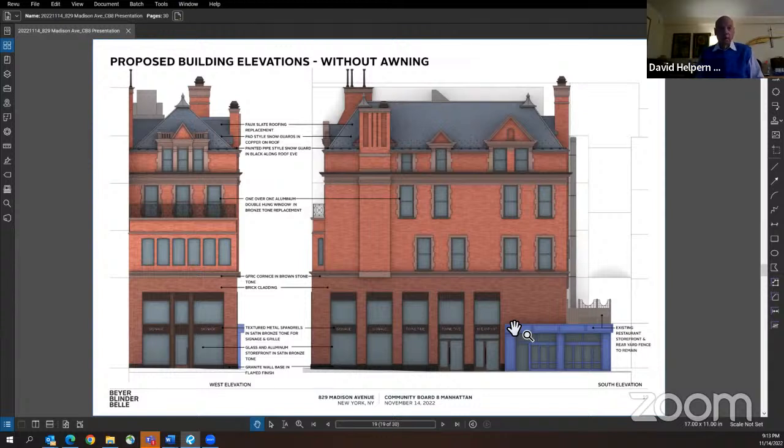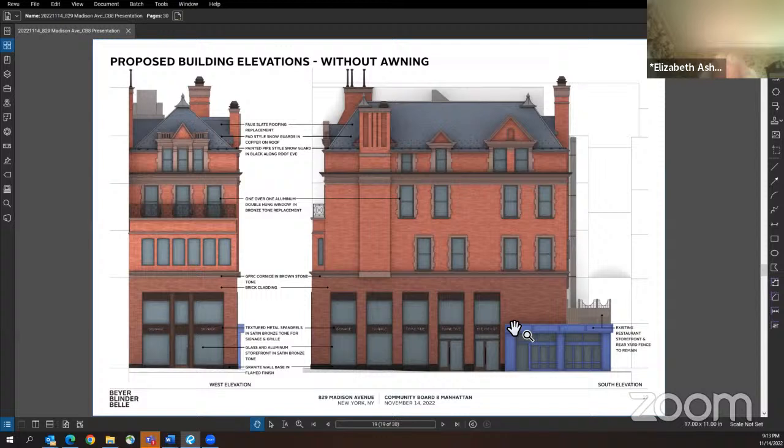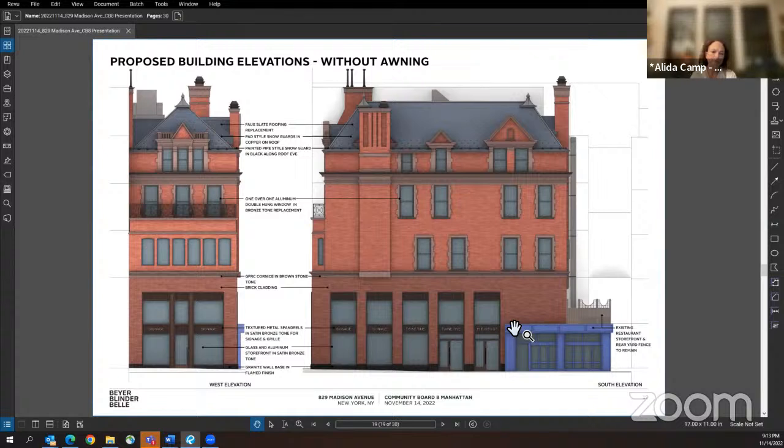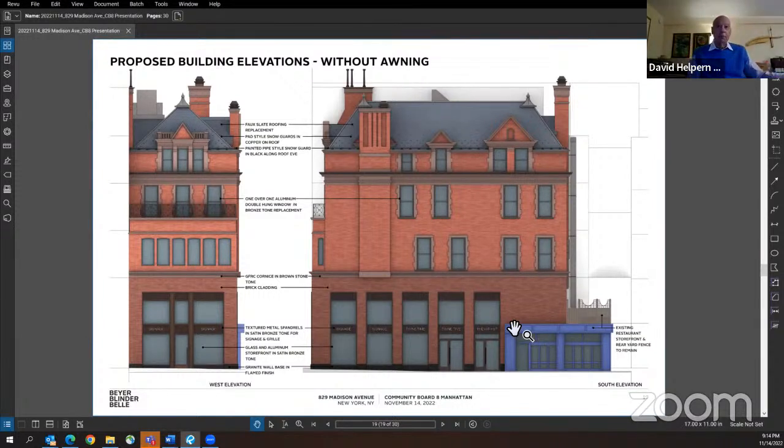And part B is possible awnings are disapproved. So I'll also say, subject to awnings coming back if the owner wants to do that. So why don't we vote on awnings to be disapproved? A yes is a disapproval. Okay. Elizabeth? Sorry, I don't know what. We're disapproving awnings at this time because we don't know what they are. Okay. Yes. Okay. Michelle? Yes. Alita? Yes. David? Yes. Jane? Yes. Will? Yes. Kimberly? Yes. Great.